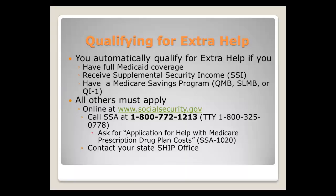Most people will use the online application through socialsecurity.gov. I know we have some volunteers in the South Central region that use Benefits Checkup. That's another way that you can apply for extra help. You can call Social Security. I don't personally recommend that one. SHIP gets a grant to specifically help people with low-income subsidy applications or extra help applications, so we do want them to call SHIP. Or, of course, hopefully people in your community are coming to all of us, whether you be a SHIP staff person or a SHIP volunteer, in order to qualify and apply for these extra help programs.